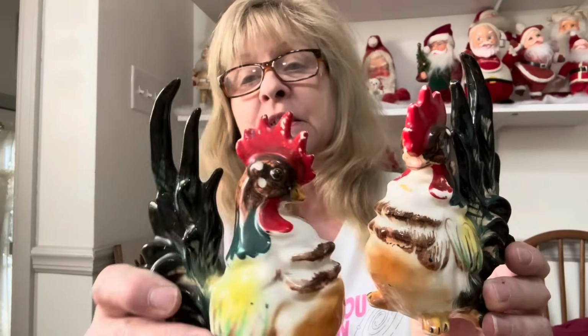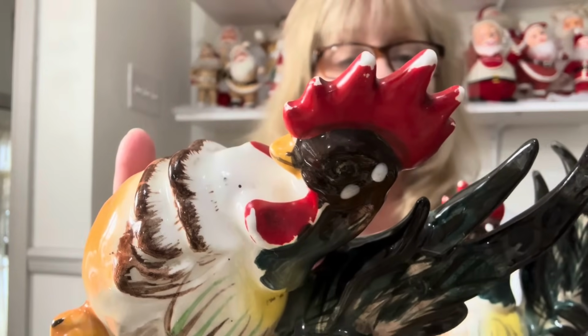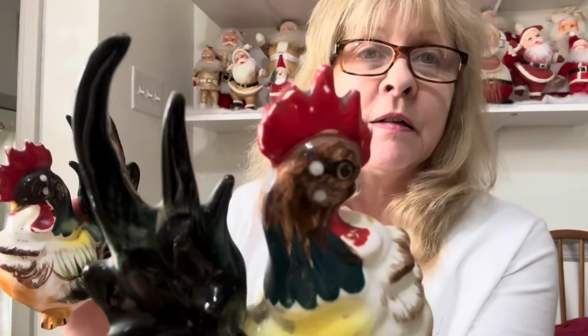And I also found these two awesome roosters. I know they're Japan made. They are fantastic. And I checked to make sure that none of their feathers were broken and glued back on. They do have a little paint loss on the red because it's cold painted. But they're not marked on the bottom, but they're Japan, trust me. They're fabulous. So I got those.